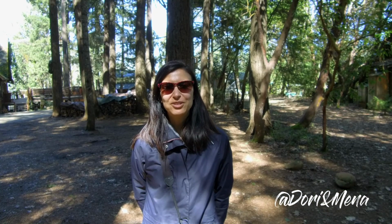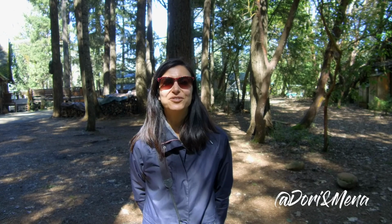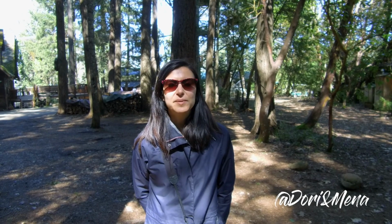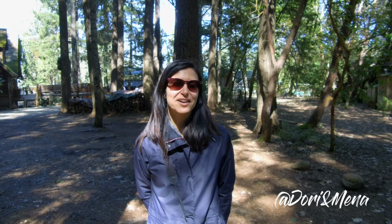We just got to Elementree, which is not an actual treehouse, but it is suspended off the ground. So it does make you feel like you're in a treehouse, even though it's not an actual treehouse. And also, Elementree is conveniently located right above one of the bathhouses.